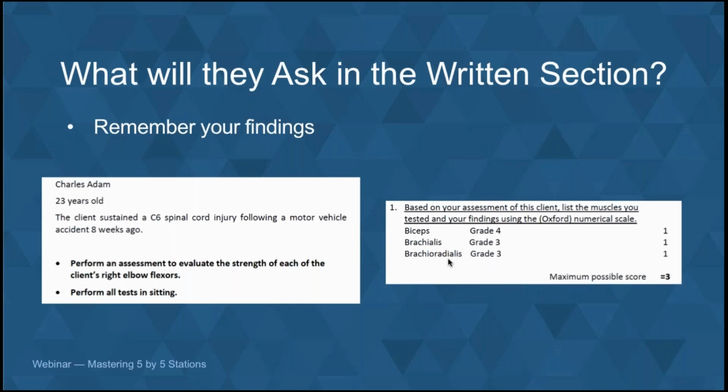So my tip here is if you notice an unusual objective or subjective finding, so something that's not normal in a 5x5 station, write it down or just make sure you remember it, okay? It will likely come back into play in a written follow-up. So just make a little highlight in your brain when that situation happens.